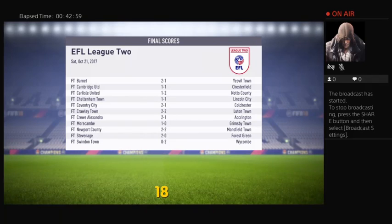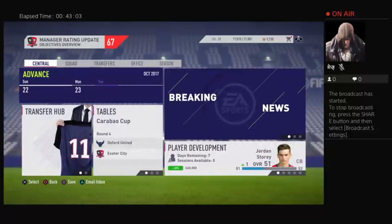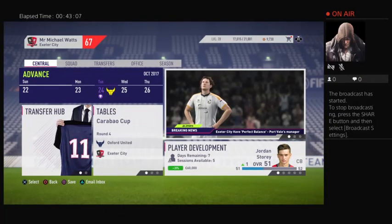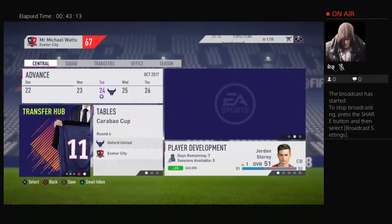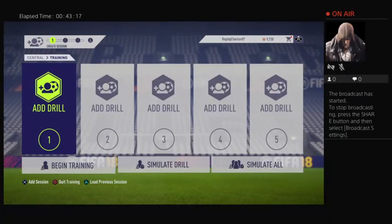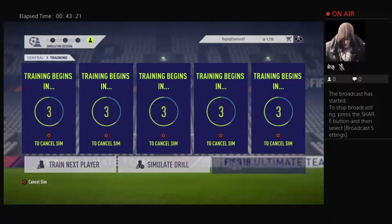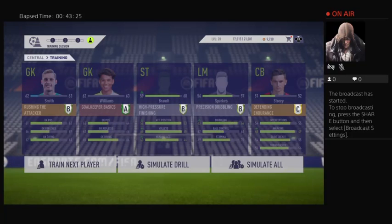English Football League 2. Barnet 2, Yeovil Town 1. Carlisle United 1, Notts County 2. Coventry City 2, Colchester United 1. Crewe Alexandra 2, Accrington Stanley 1. Exeter City 4, Port Vale 0. Newport County 2, Mansfield Town 2. Swindon Town 0, Wycombe Wanderers 2.